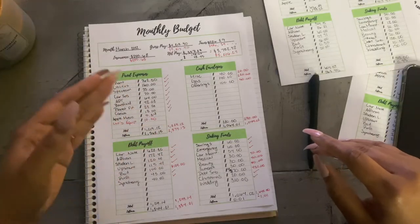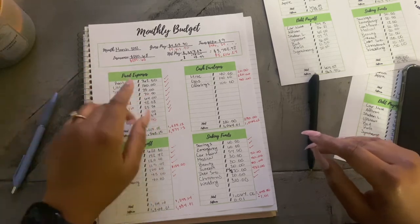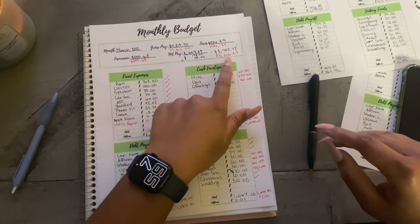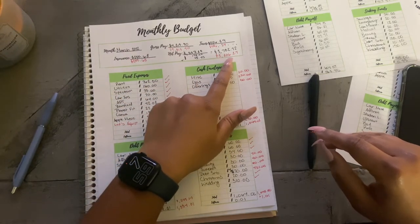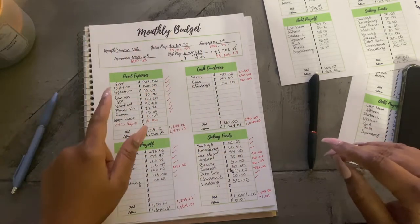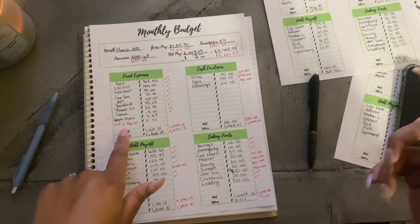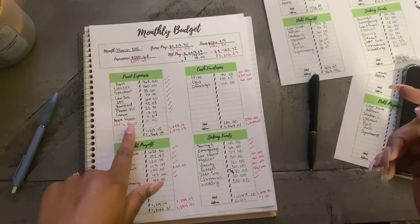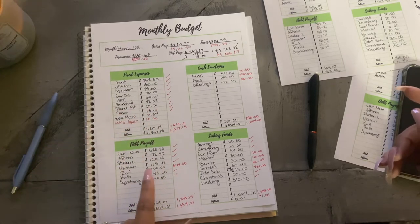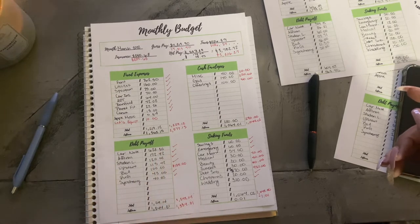Right here, I have my monthly budget from March, and I just did a closeout. I kept these the same, but then I changed my balance right here because I had my tax return. Everything right here stayed the same except for this one. I told you guys in my last video that I added this to my budget, so that went up by $10. And then I put a little bit more towards my credit card this month, and that went up.